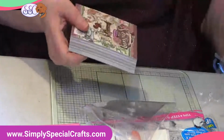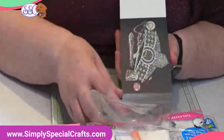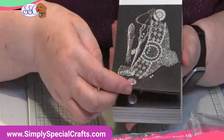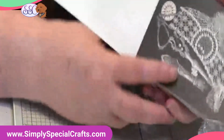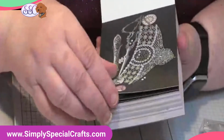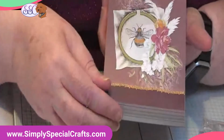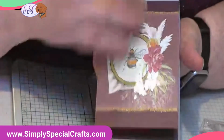Here's the little book of sewing. Little sewing accessories. I'm not sure what the big white thing is. You guys could probably tell me whatever that is. Some kind of a decorative element, no doubt. 6 pages of each. Embroidery of a bee.